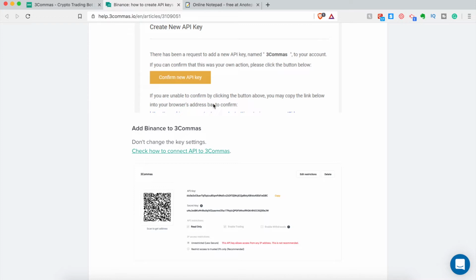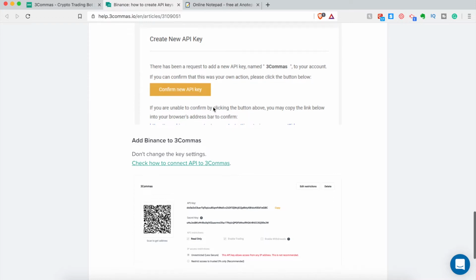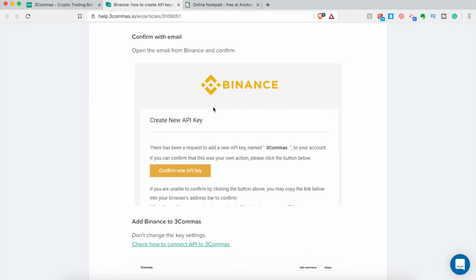Like, not risky, I wouldn't say risky, but they're very secure. You need to keep them secure, because if someone has access to them, they can potentially mess up a lot of your trades and even withdraw funds in some instances. With this, what we're doing here, they won't be able to do that. 3COMMAS won't have access to do that. They'll just have access to execute trades.